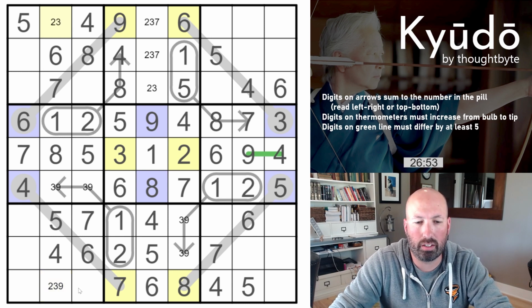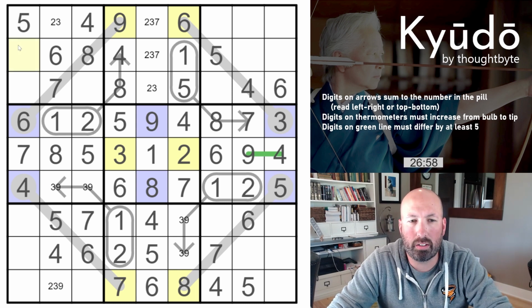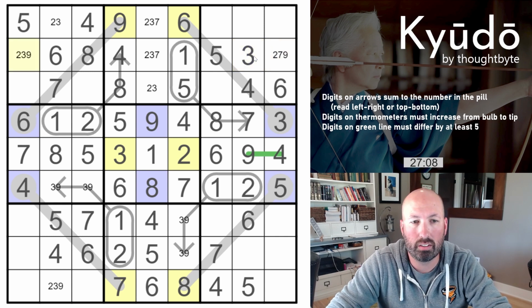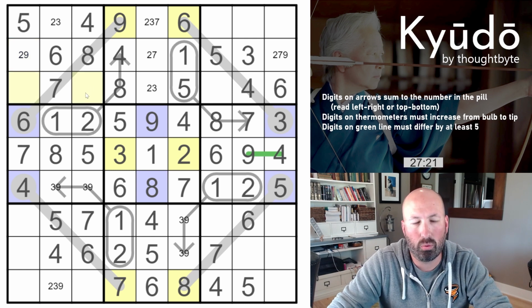This one can't be 9. What about across this one? 2, 3, 7, 9. This one can't be 7. This can't be 2, 9, or 7. So this is a 3. Gets rid of those. This 2, 7, 9, 2, 7, 2, 9. Yep, so this is 1, 2, 3, and 9 for the box.